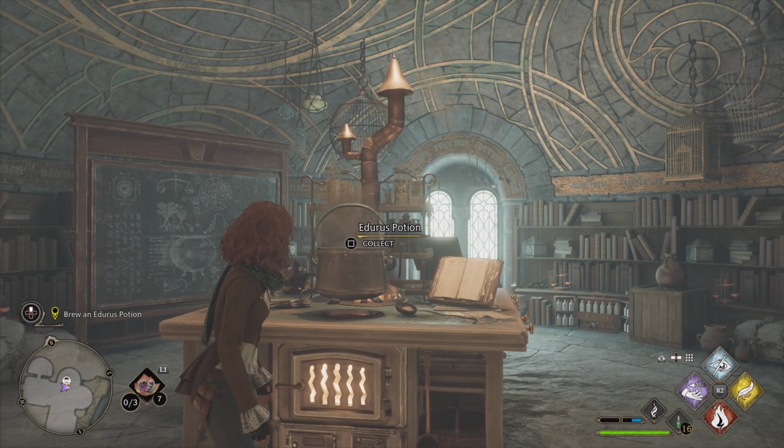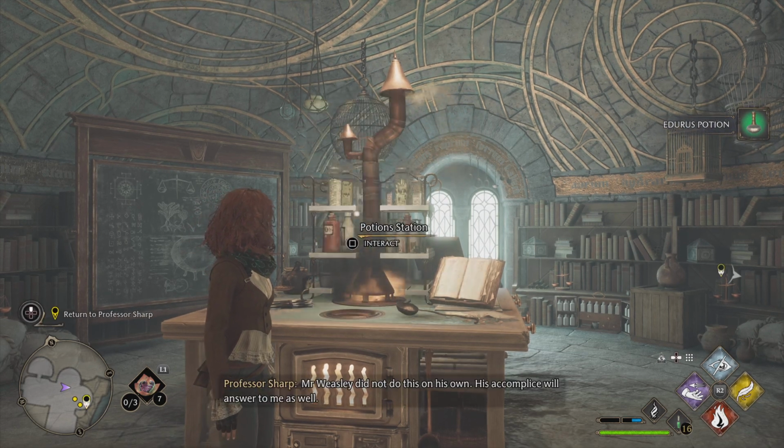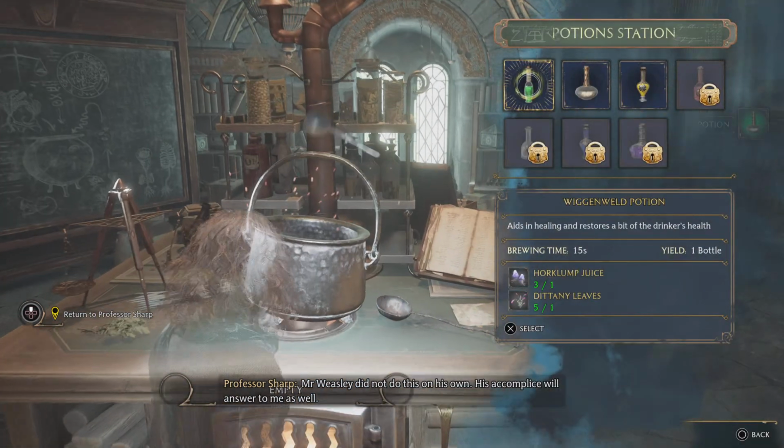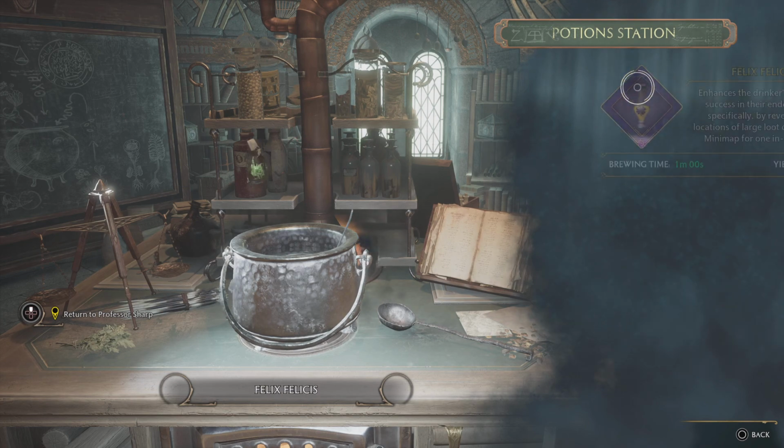Cut my Edulus potion, which appears to be ready. Mr. Weasley did not do this on his own. His accomplice will answer to me as well. Quickly make up some Venus Felicis.